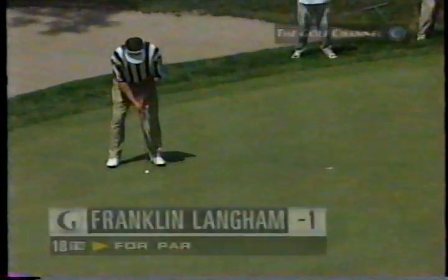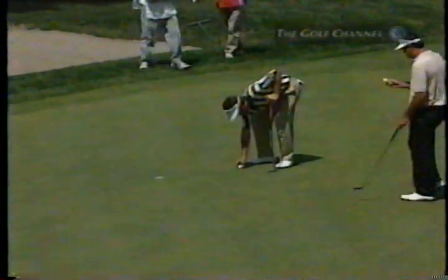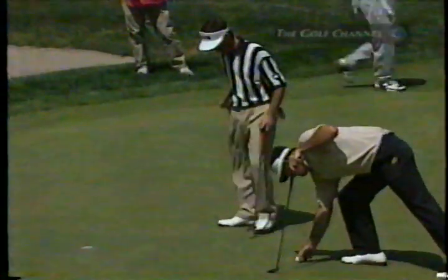And now Franklin Langham in an effort to save par. This would be an all-American par here, having hit it in the hazard off the tee. Super 4th shot. Just struggling with the putter today. Just can't get anything to drop, it seems. Had a lot of good putts, Gary. He has. It's just one of those days, you know. Everybody has them, and they've come at the wrong time, unfortunately.